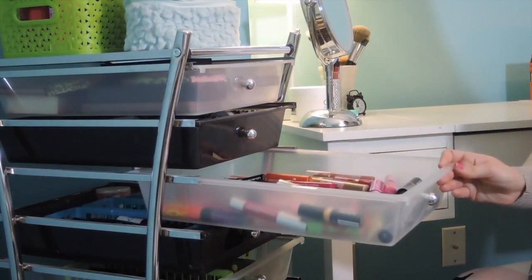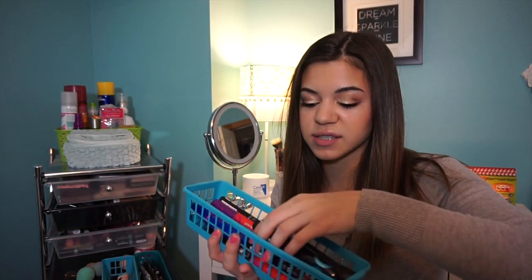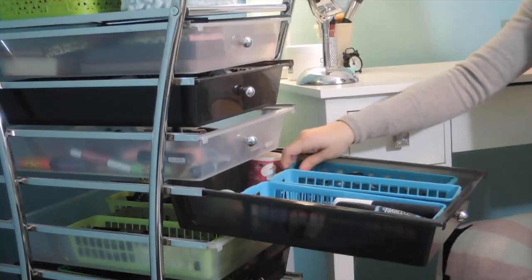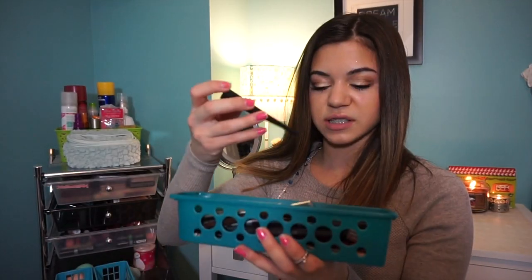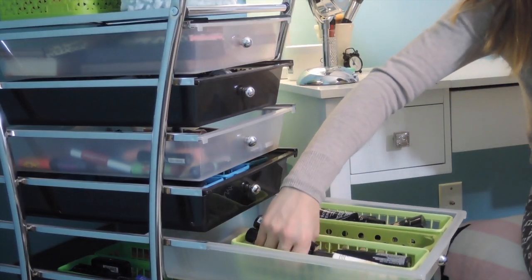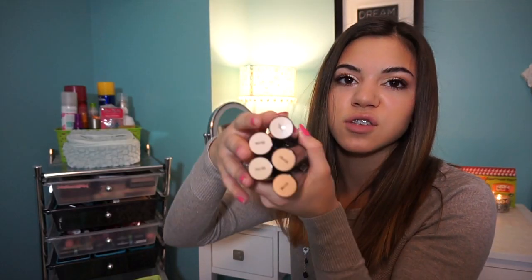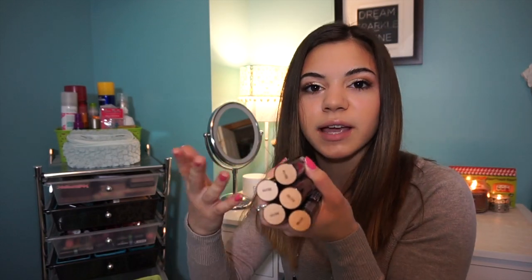In the next drawer, I have lots of lipsticks and lip glosses. I got pretty much all of this from BeautyCon. In the next drawer, I just have this bin full of extra mascaras. I just have some extra brushes. And this is a bunch of eyeliners and just random eye pencils. In the next drawer, I got most of this from BeautyCon as well. These NYX Mineral Foundation Sticks. And I have a few different shades, so if I do friends' makeup or something.